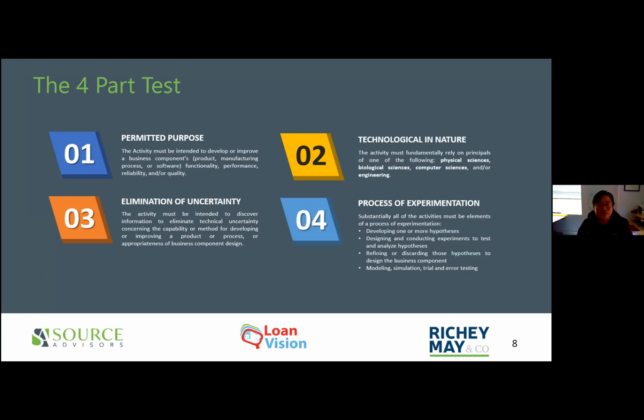Next is technological in nature, and this one's really important. What it says is that the activities within the project need to be based on one of the following areas of hard science: physical sciences, biological sciences, computer sciences, or engineering. That means that psychology, unfortunately, isn't considered one of the technological sciences. But on the flip side, programming a piece of software is, because it's definitely under the umbrella of computer science. Basically, what we're trying to do as we go through this 4-part test is look at that roadmap and see what sort of activities qualify and what sort of activities do not qualify.